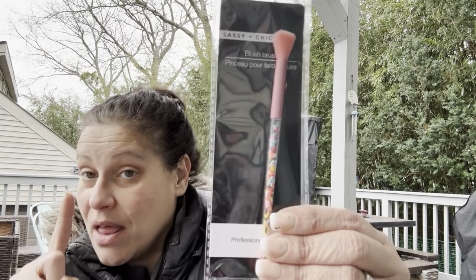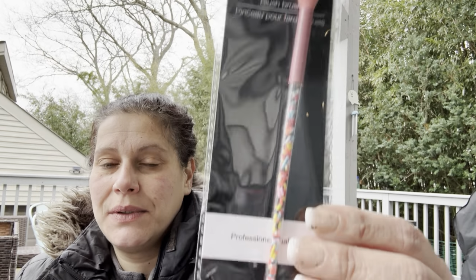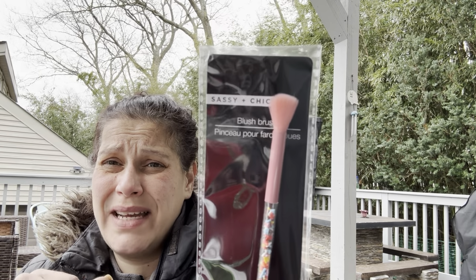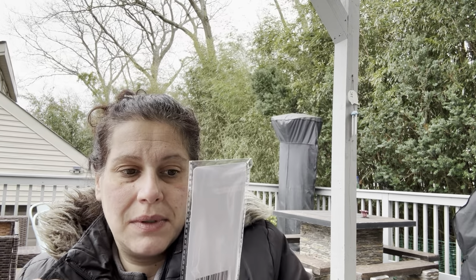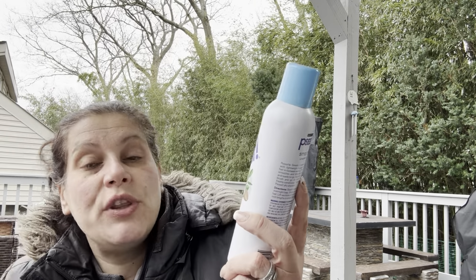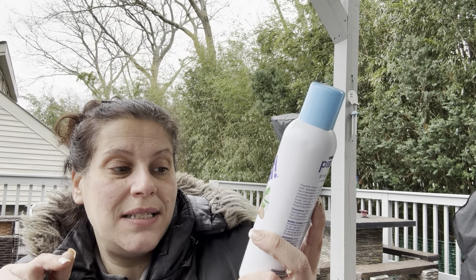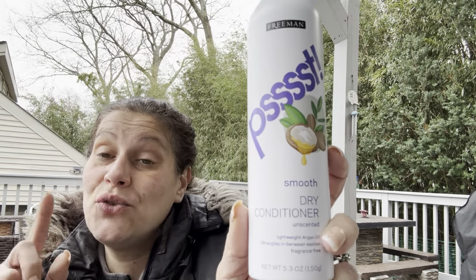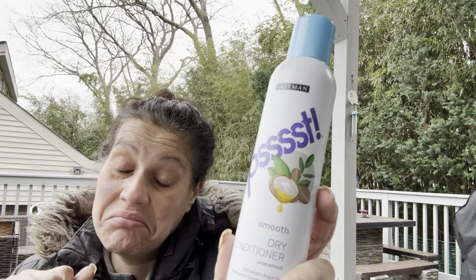Then I got the third brush. I'm still working on it with the sprinkles. So now I have the big powder brush, the blush brush, and a very loose eyeshadow brush or highlight or whatever. So, I mean, I can't resist. I can't resist those sprinkles. They're too stinking cute. Then I got this to give a try. Freeman, psst. Smooth dry conditioner, unscented, lightweight argan oil, detangles in between washes and fragrance free. Dry conditioner. Thought that was cool.